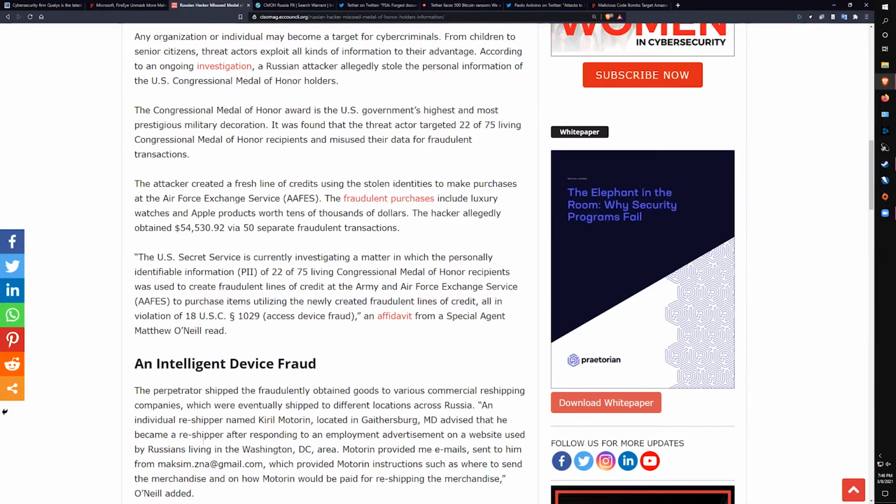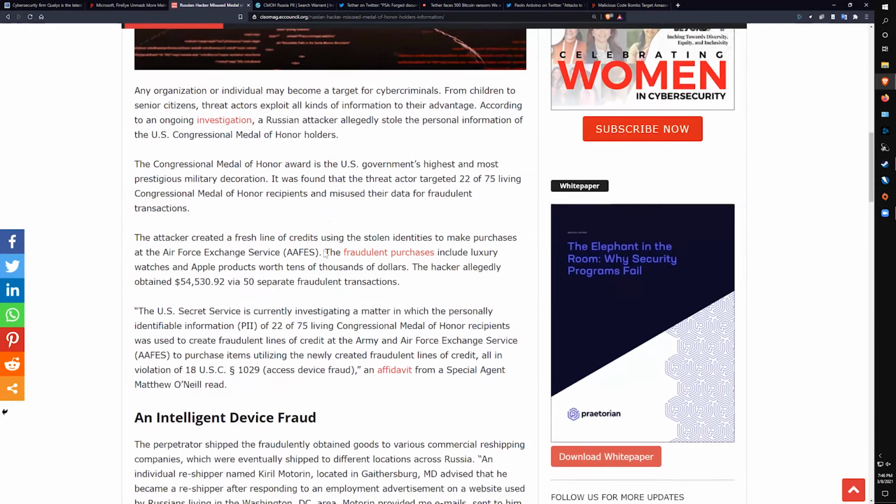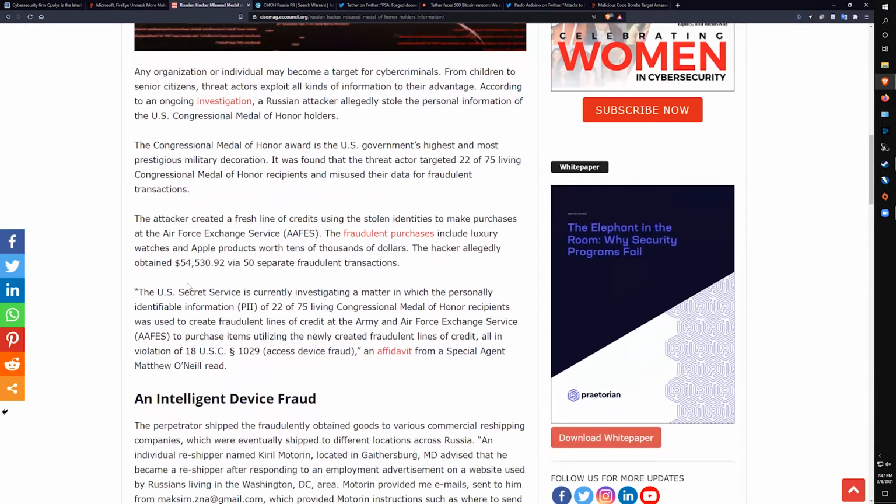So the United States Secret Service, sorry, is investigating this. They found that 22 of 75 living Congressional Medal of Honor recipients were targeted by this, and the threat actors were able to obtain about $55,000 worth of stuff. They actually made transactions, bought things using these lines of credit.